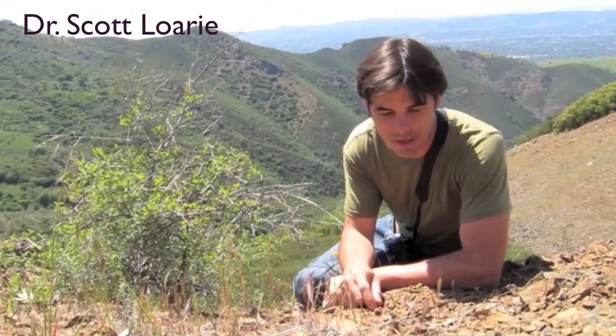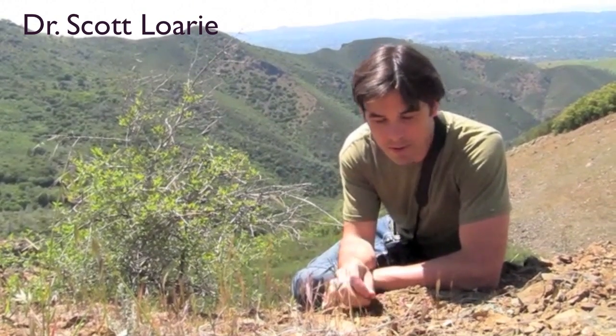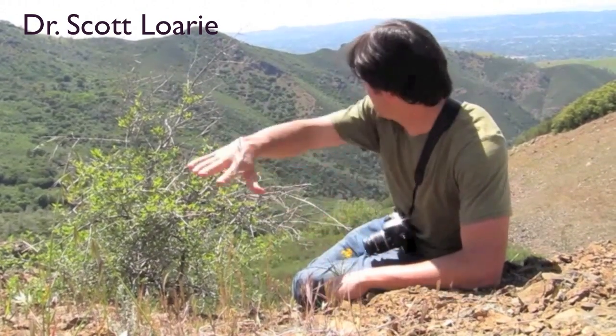I'm a researcher at the Carnegie Institution for Science at Stanford, and I study the impacts of land use change and climate change on plants and animals. We're on the top of Mount Diablo, a mountain that sticks up in the sea of a very suburban landscape around the San Francisco Bay Area. And this is a cool mountaintop we're on right now.